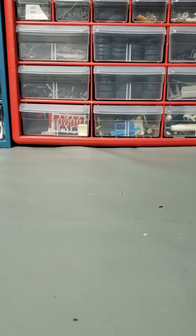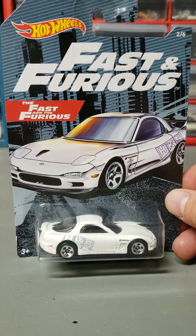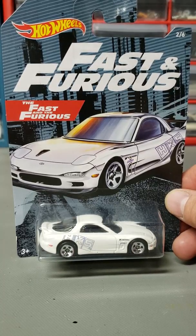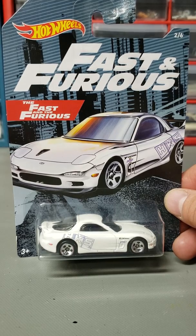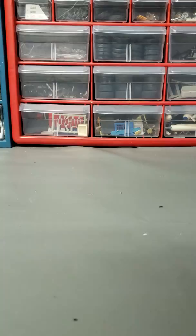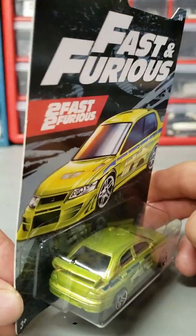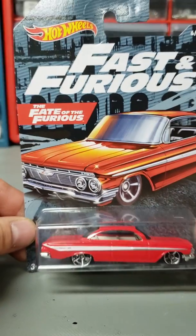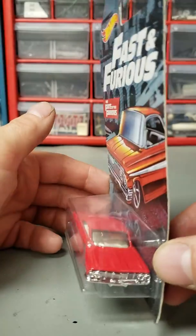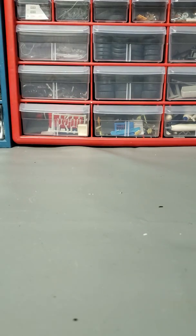First one is the 95 Mazda RX-7. Now the ones that were missing out of this set that I didn't see there was the Buick Grand National and a Nissan 370Z. Those 2 were not there. All these other cars were there, except for those 2. The next one is the Mitsubishi Lancer Evolution. Next one is the 61 Chevrolet Impala. Next, the last one that I have is the 70 Monte Carlo.